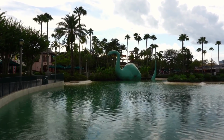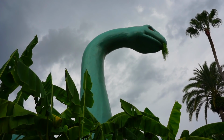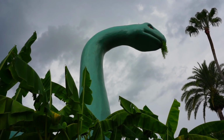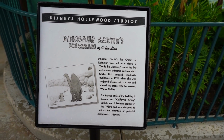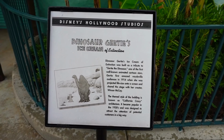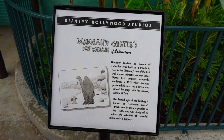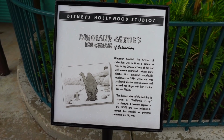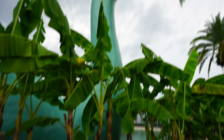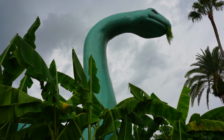And speaking of beginnings, our next spot is right across Echo Lake. Gertie the Dinosaur. Did you guys know that Gertie was one of the first animated cartoons? That's right, Gertie was the first dinosaur, for sure. It says right here on this plaque. It shows a little picture of Gertie and talks about, as this is a tribute to Gertie the Dinosaur, one of the first well-known animated cartoons. She came out in 1914 when she was projected life-size onto a screen and shared with her creator, Winsor McKay. Kind of cool. Paying tribute to early animation, as they should in this place. This place has a lot to do with animation.